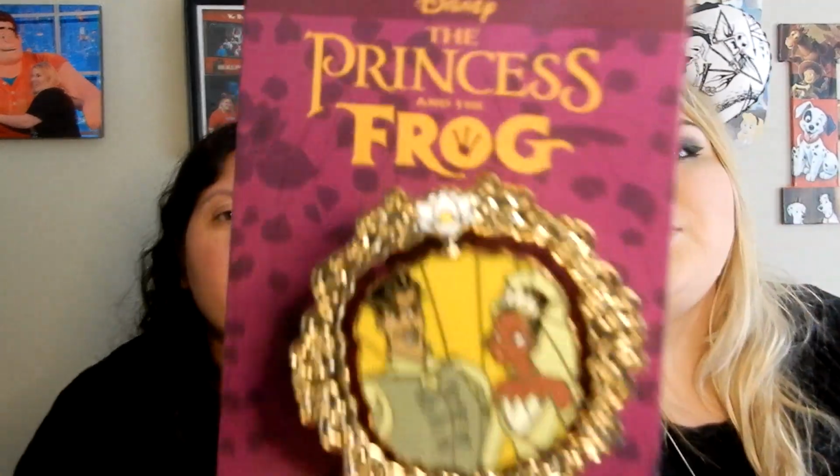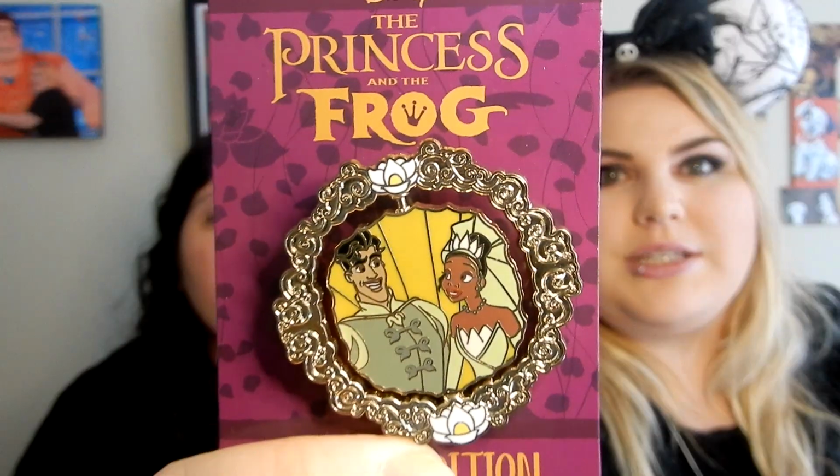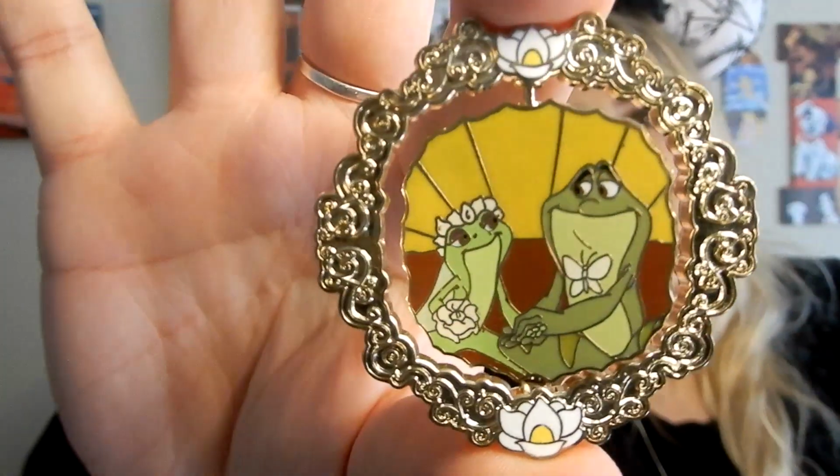I don't know honestly when. I know it's semi-recent. It probably was like December sometime. End of December, yeah. We don't buy pins that often, so that is still probably one of our last few trips. But I got this really cute Princess and the Frog. It's their 10-year anniversary, which is crazy. That's the front, but you can also flip it around if you want, and it's them in the frog form. Super cute. I love this pin.